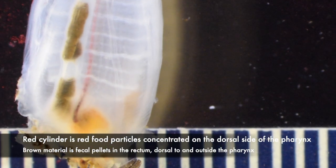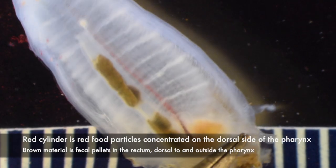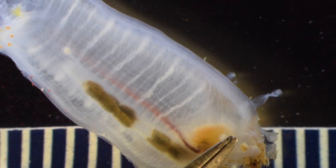I fed this animal red particles, and so you can see that cylinder of captured food and net on the dorsal edge of the pharynx. Outside of the pharynx, dorsal to it, you can see the rectum filled with fecal pellets.